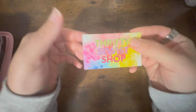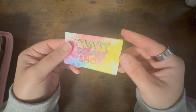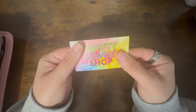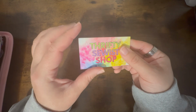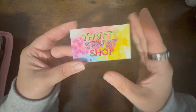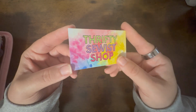And then I also wanted to show you guys my new business cards, which I absolutely love. So here they are. They are, of course, much different than my prior ones. They are glossy this time instead of matte. They do not have the rounded corners, but they're really different, and they just reflect my style and my aesthetic a little bit more and match my shop banner and things like that.